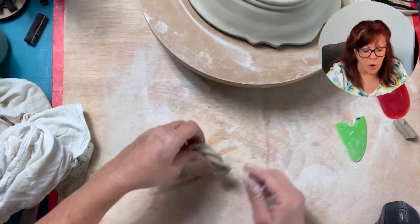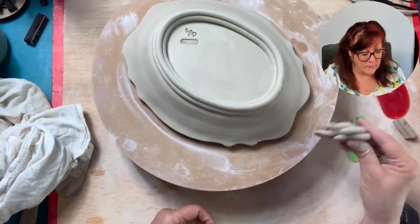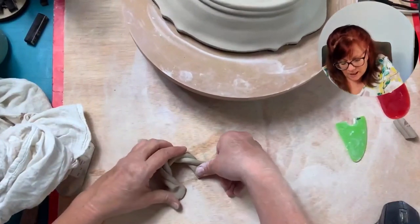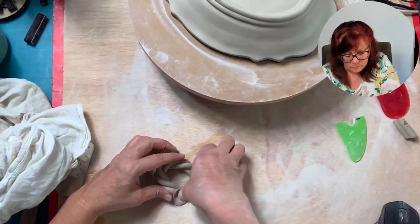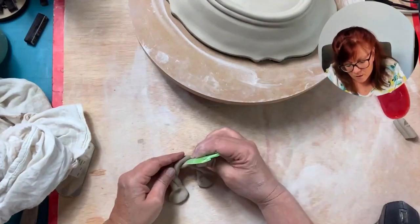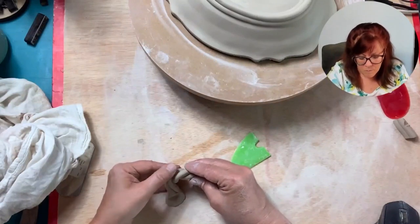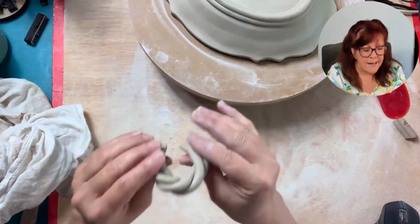That right there would be great, oops. I could put this on the backside and make it a great handle for this dish. But I just wanted to show you, this was just a scrap. And you can let this dry up like this. If you mess up your lines, come in with a rib and put it back in. But look at that. Look at that for a handle.